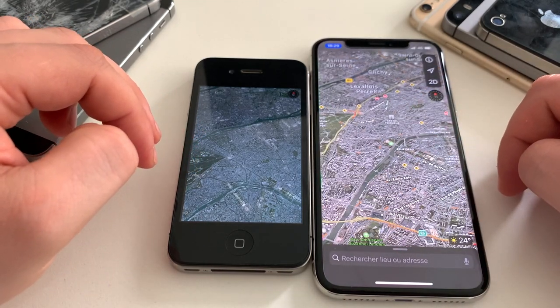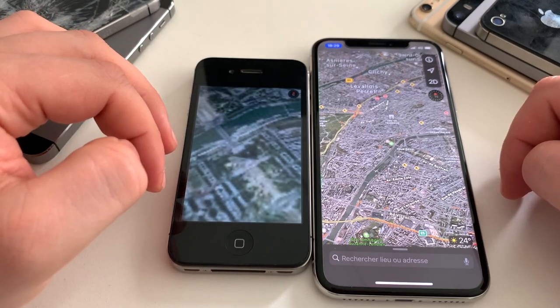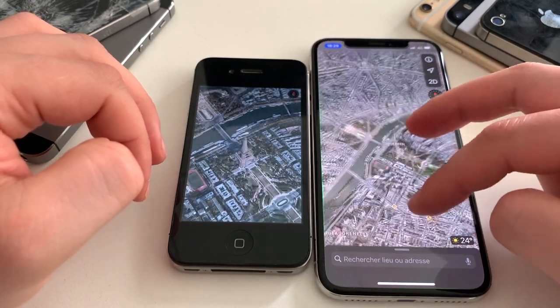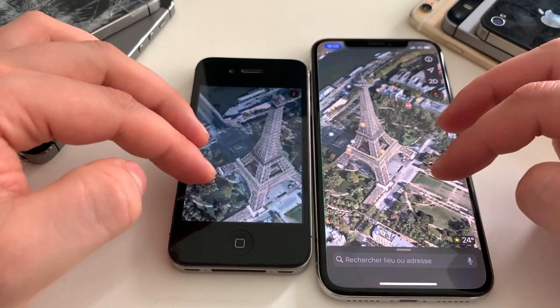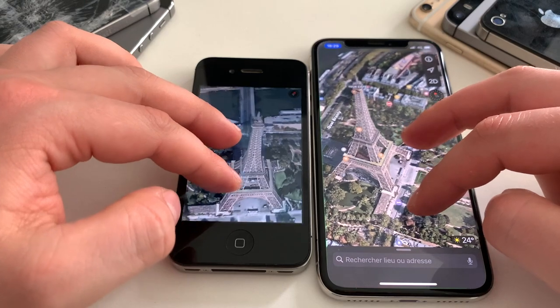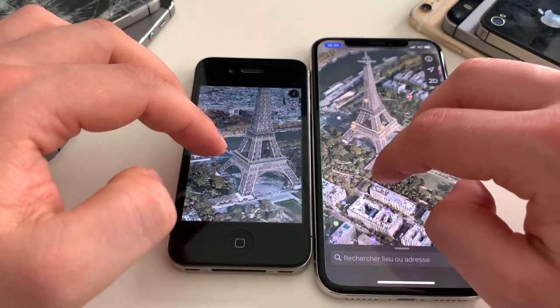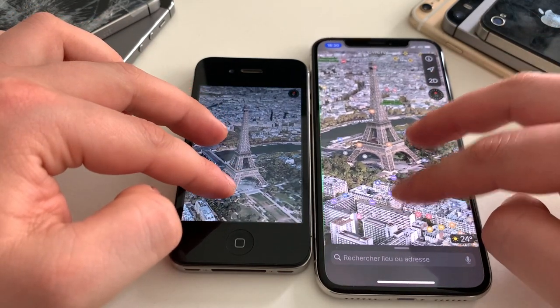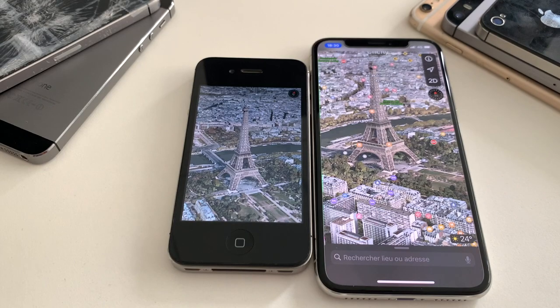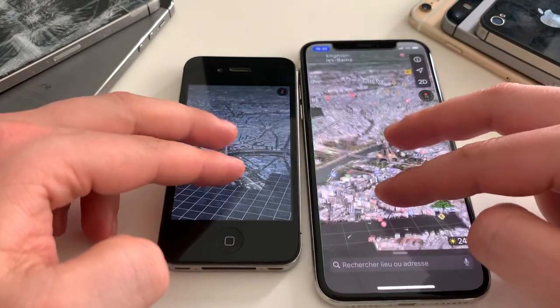Just look at that. Let's go to the Eiffel Tower. And yes, the iPhone 10 is rendering faster, but the difference is not that huge. You can see all the details on this small screen as well. No problem. I mean, the picture is better on the iPhone 10, but it's mostly thanks to its OLED display and not the processor. And what's funny is that I'm getting some weird bugs on the newer phone.